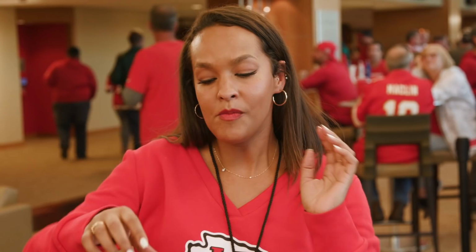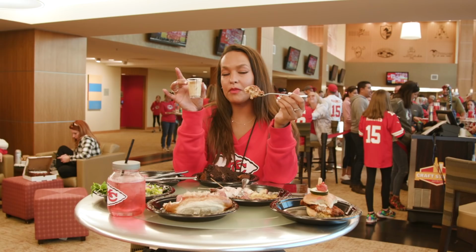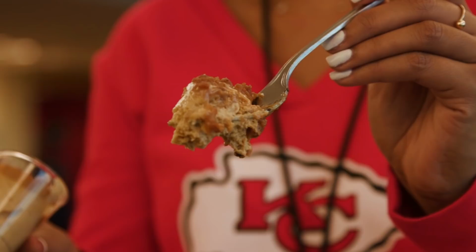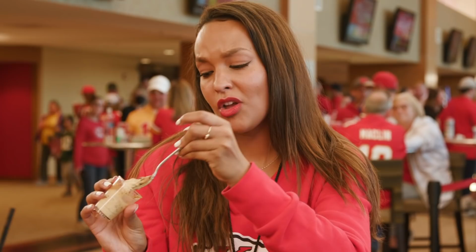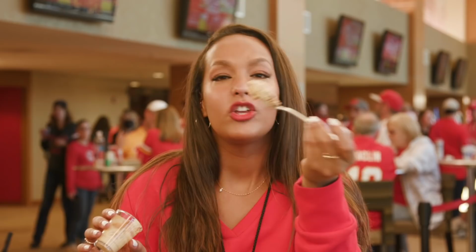The last thing I'm trying today is their caramel mousse shooter. I love that they put them in these small cups. You want something small, you're on the fly, you're on the go, and it's bite size, which I appreciate, and it looks incredible. Wow, the caramel's really coming through. It's smooth and silky. That is incredible. You finish it in 3 bites and you're good to go.